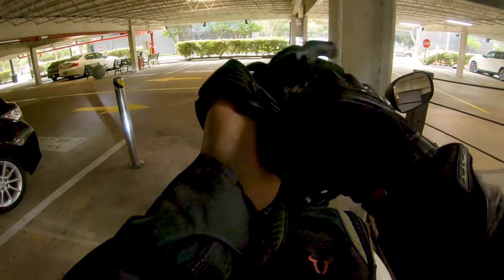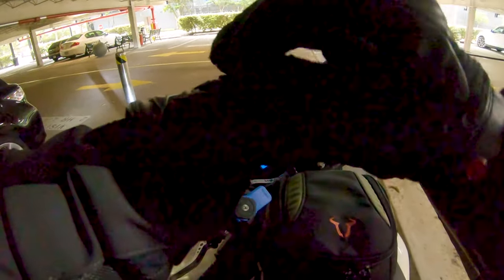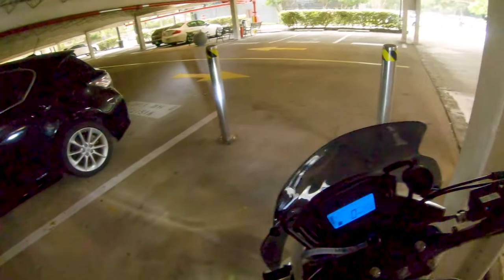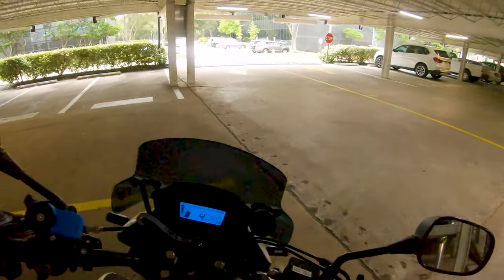Yeah, so I know which way I need to go home. I know my routing, but I'm gonna watch it and see what it tells me to do as far as turn by turn, and try to learn the little icons a little bit.